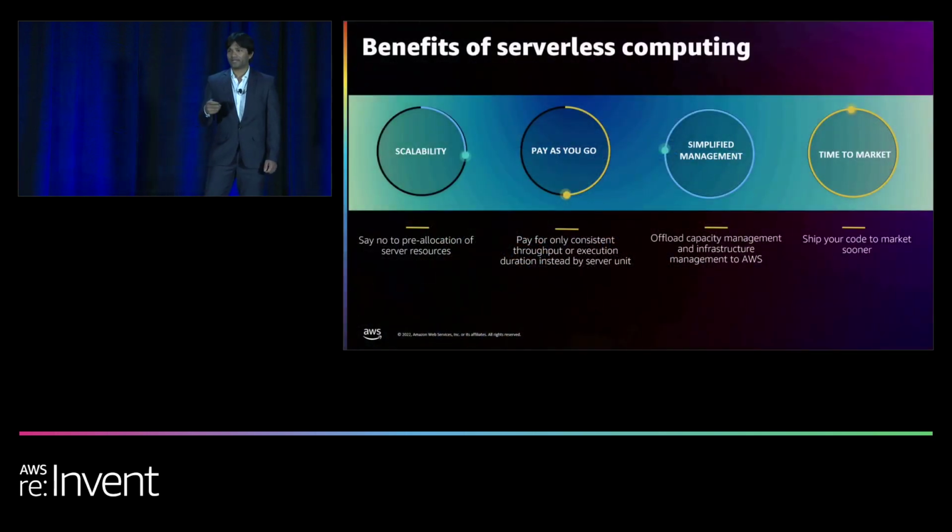So in general, there are obvious benefits to serverless computing. You don't have to pre-allocate server resources. Your spend is just optimized. The devs can focus on writing the code, building applications, and businesses can push out new features quicker and stand out in an increasingly competitive technological landscape.